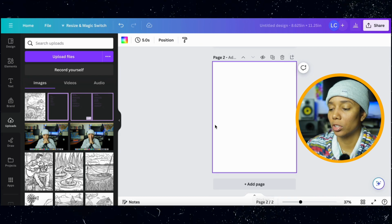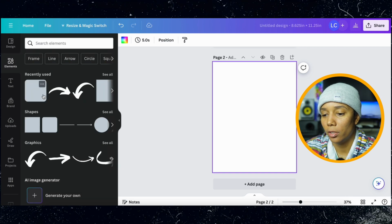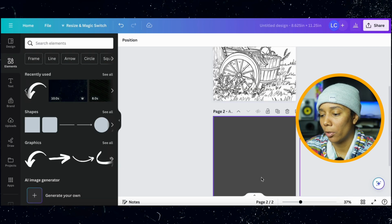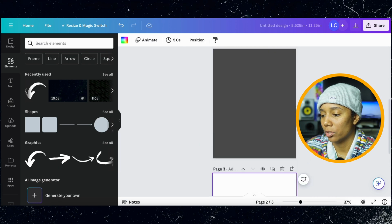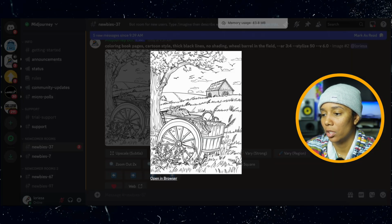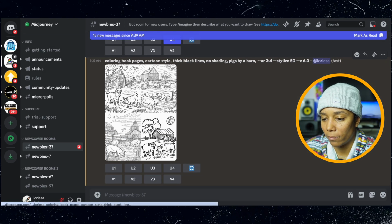Page 2, we're going to want to leave this blank. You can either leave it white or you could fill it in with black or gray. I personally do like gray over black, but the choice is yours. And now let's go ahead and add another page and let's see if our pigs populated. And here they have populated.